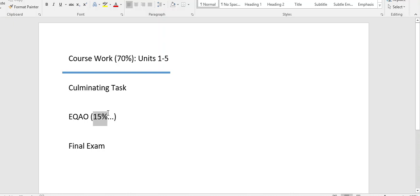And also, if I'm unable to mark your EQAO. I think mostly I can mark it. Some people from other schools are going to mark it and get the marks to me, but don't stress about this. Just do your best. We can chat. So that leaves your culminating and final that are worth a combined 15%.